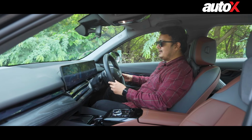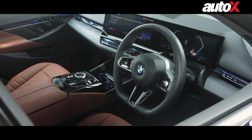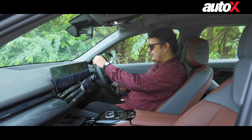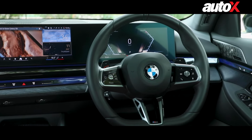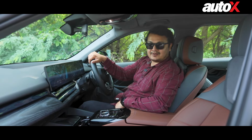The steering wheel, again, really chunky steering wheel. It's got that M wheel with really nice definition all around it. I really like this. Gives it that chunky feel, gives you that sporty feeling. All in all, the cabin out here in the front leaves no stone unturned.